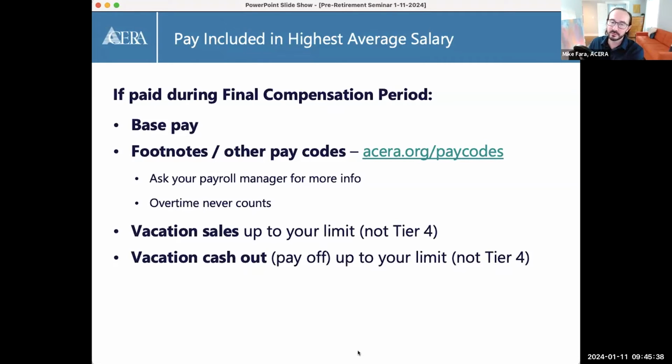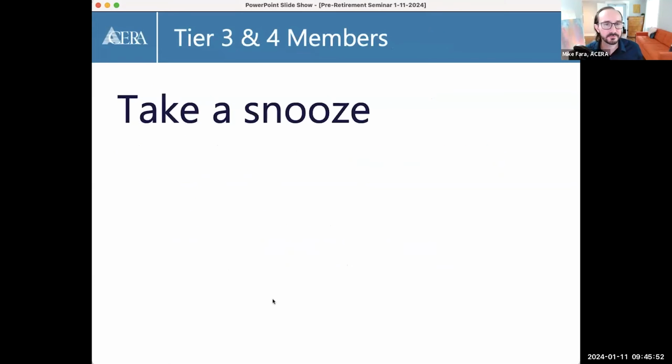Additionally, for tier 3 members who work for LARPD, your employer doesn't allow you to sell vacation, so that disallows you from being able to include this as well. Sorry about that. Tier 4 members and tier 3 members, you can take a little snooze if you want, or if you're just curious about this topic, you can feel free to hang out. We'll spend 10, 15 minutes on this.